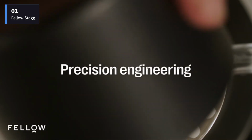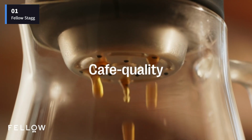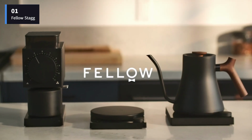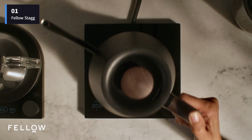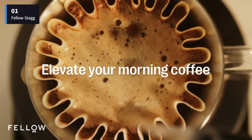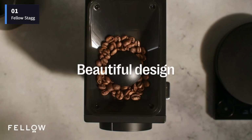If you're interested in the Pro but can't spend $195, Fellow still sells their original Stag EKG model for $30 less. It doesn't feature the pre-programmed settings, and is lacking a few other perks like the ability to change altitude and language, and a chime sound to indicate it's finished heating. But otherwise, it shares the look, feel, and functionalities of the updated version.